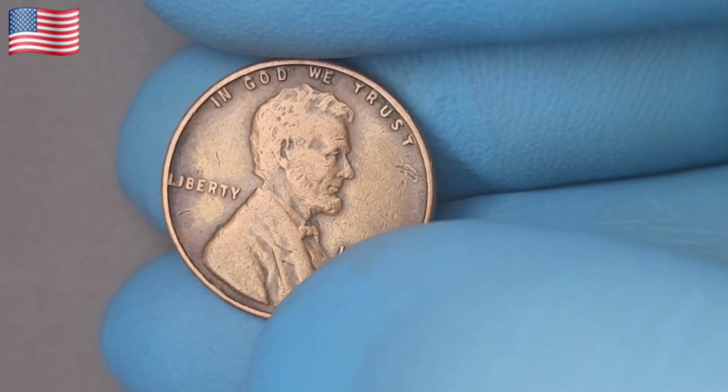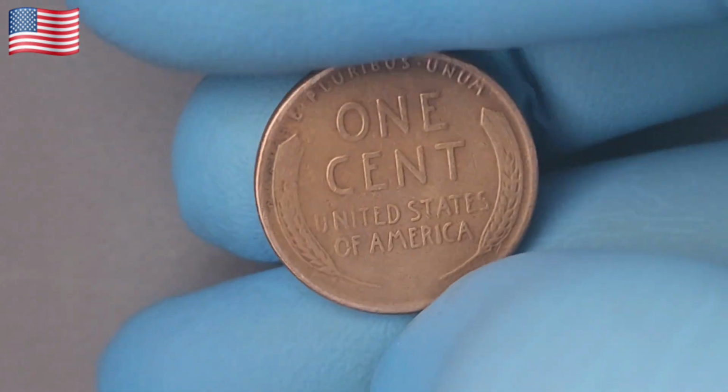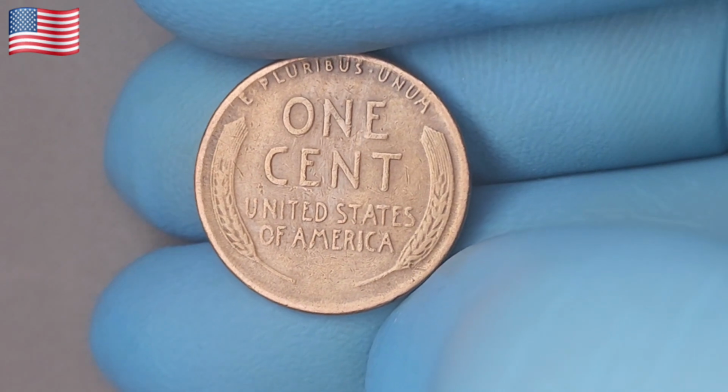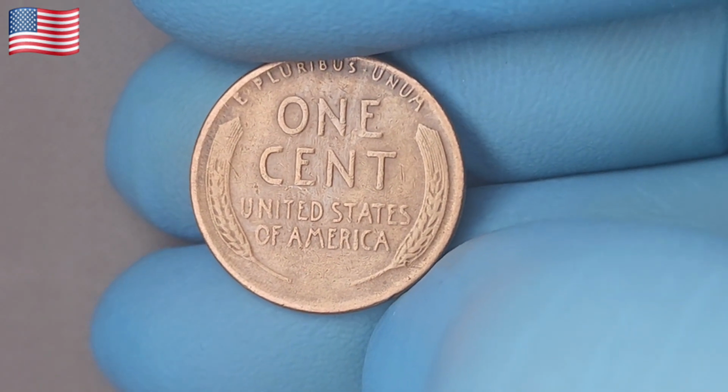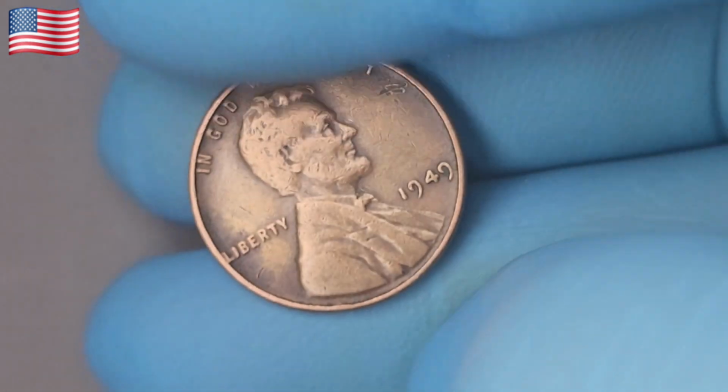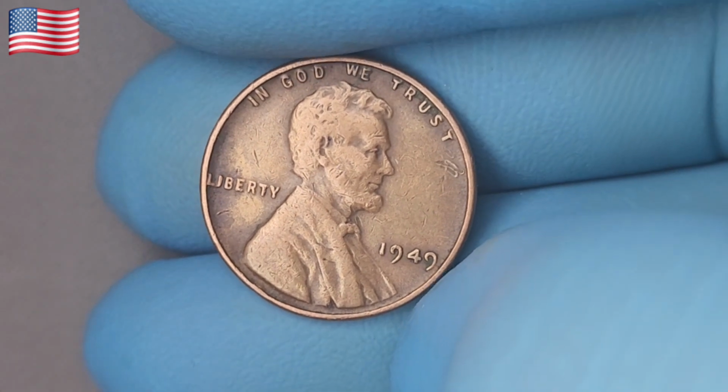And now, a question for all you coin lovers out there. If you had to choose between a flashy new coin or an old penny with a mystery behind it, which would you pick? That's the thrill of collecting. It's not just about what a coin looks like. It's about the story it tells.